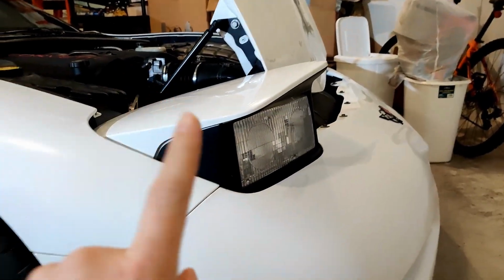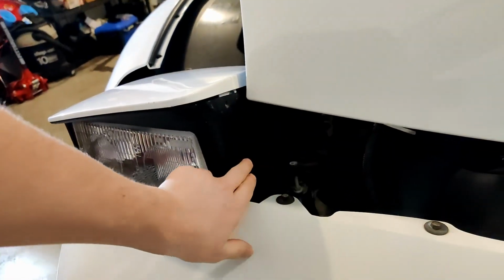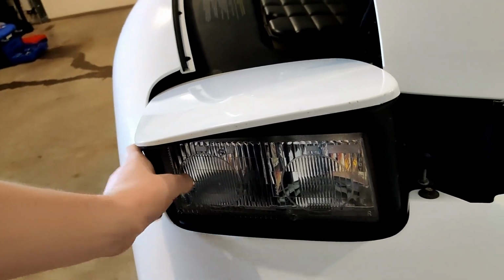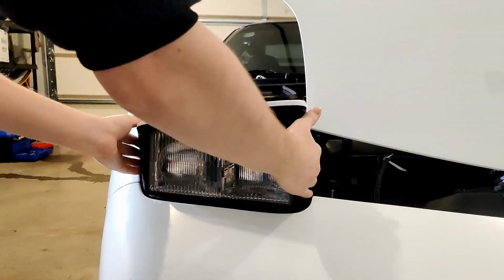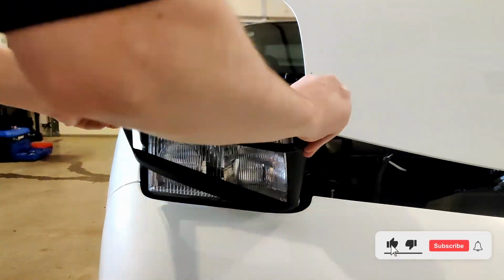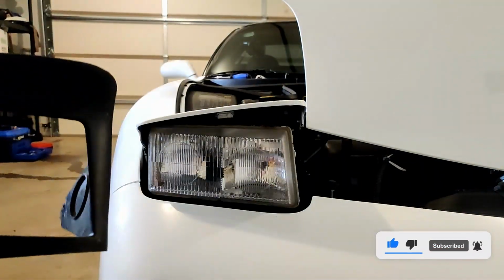Okay, so now with these 3 screws removed, we're going to have to just lift this out and slide it out. So let me do this real quick. It's a lot easier with 2 hands. All right, there we go, just like that.